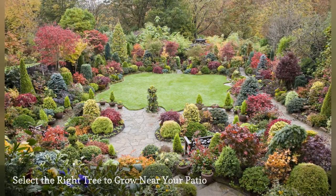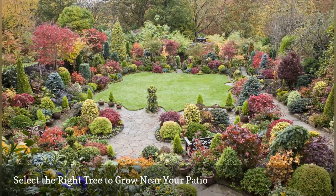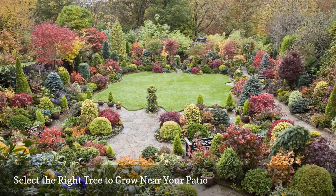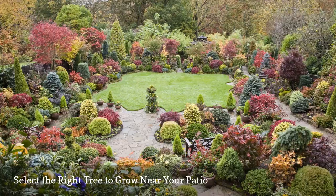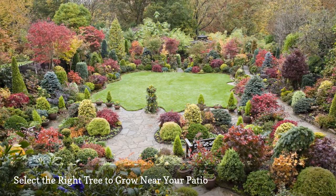Just be careful in your plant selection if you will be growing the tree right near your patio, since, as mentioned earlier, tree roots can damage hard surface patios. Japanese maple trees double as great fall color trees and relatively safe trees to grow around patios.